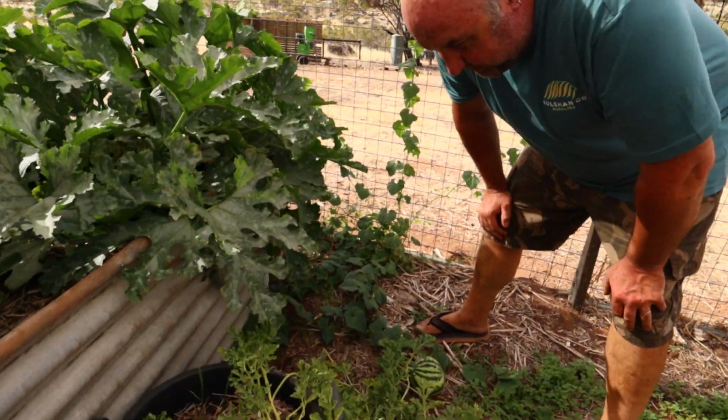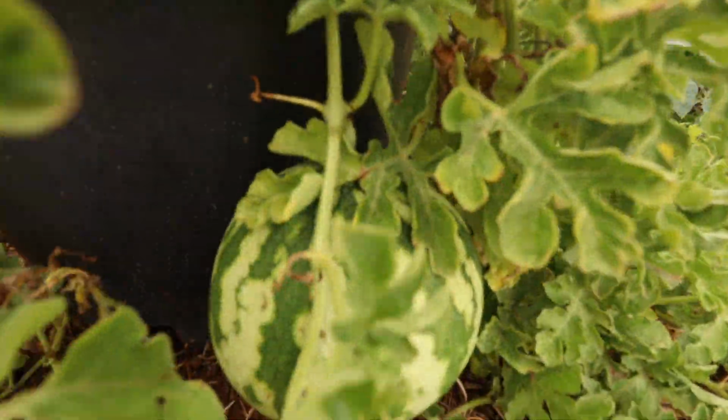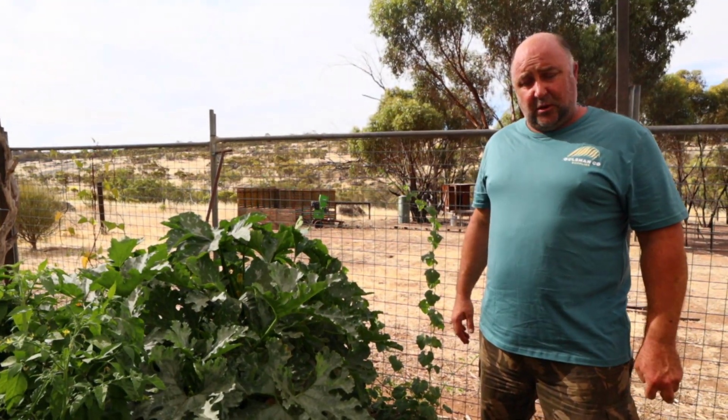Same deal, the watermelon in the pot, not going that great, but it's only got 2 melons. We'll see how it goes. I'm not overly confident that it's going to go that well.